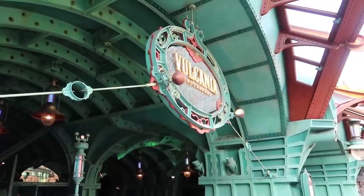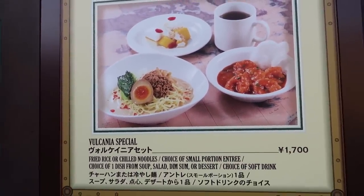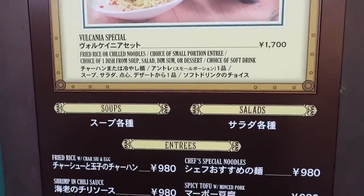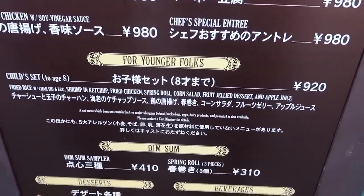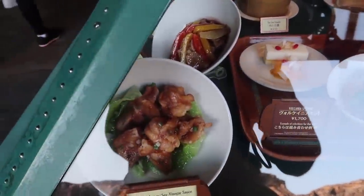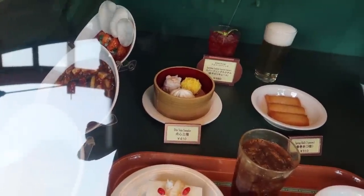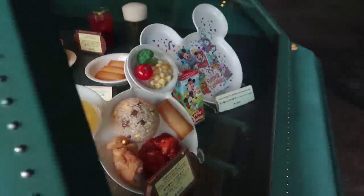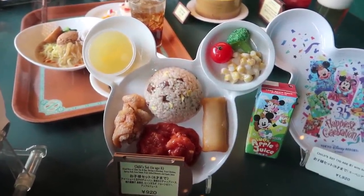Let's have a look at the menu of the Volcania. Whoa, that egg looks intense. Just regular egg, okay. Chef's special noodle, spicy tofu, fried chicken. What was that song by the Beats? Killer tofu. Oh yeah, from Doug. Here's all of the food up close for what they have here at the Volcania restaurant. That dim sum box back there actually does not look too bad. Yeah, I think so. With some shrimp, it looks like.